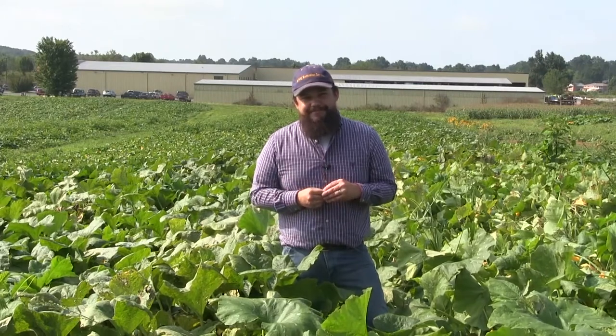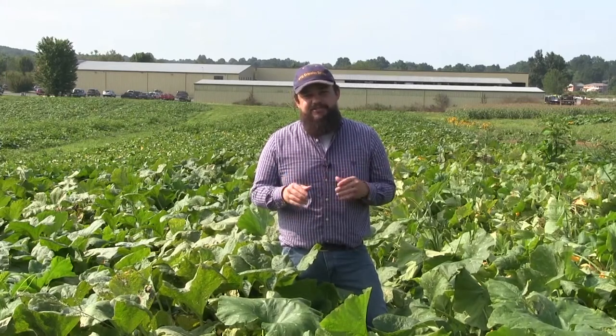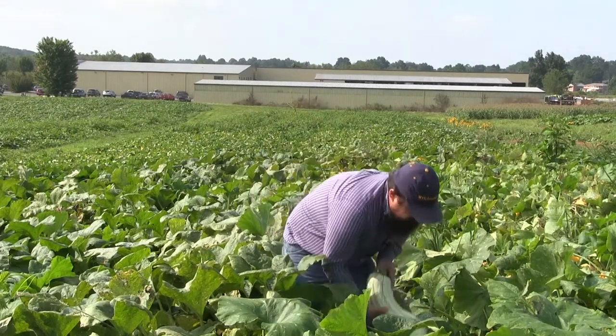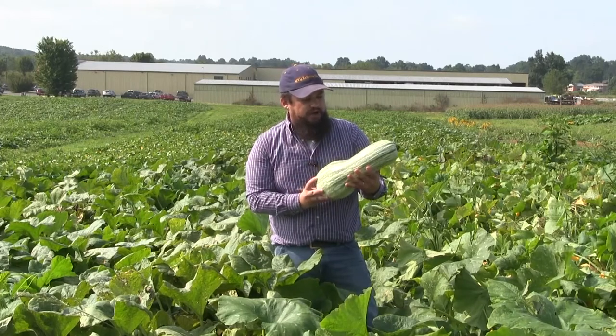So pumpkins fall under the cucurbit family. Underneath there you have cucumbers, you have squash, pumpkins. When you buy that can of pumpkin puree at the store, a lot of times the majority of that pumpkin puree is actually a squash variety, some type of winter squash. Because of the categories and the species out there, there's about three different species that can fall underneath that pumpkin category. So we have winter squash or pie squash, something like this Kushaw here.